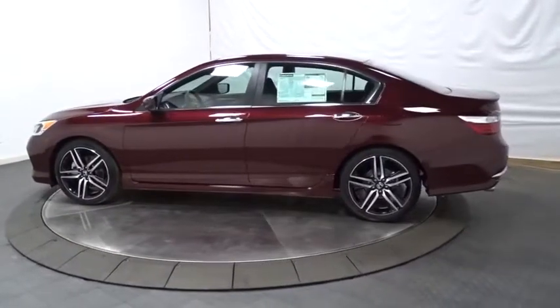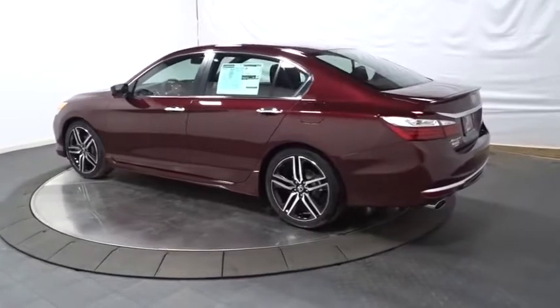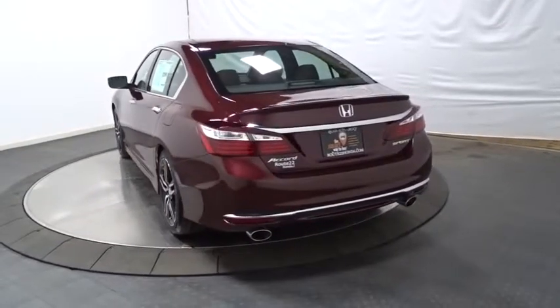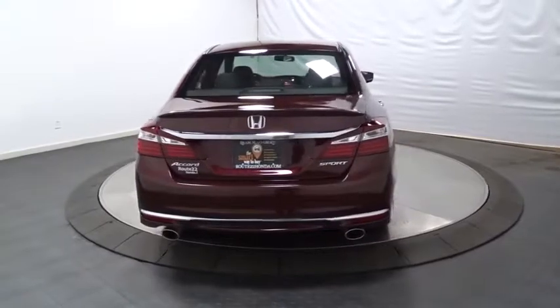Keyless entry, backup camera, front wheel drive, fog lights, trip computer, day and night rear view mirror, tachometer, outside temperature gauge, cloth seat trim, engine immobilizer, four-piece floor mat set, power rear window sunshade, low tire pressure warning.